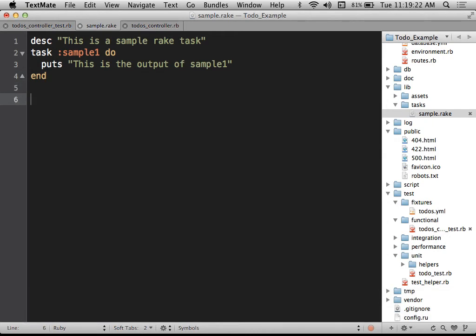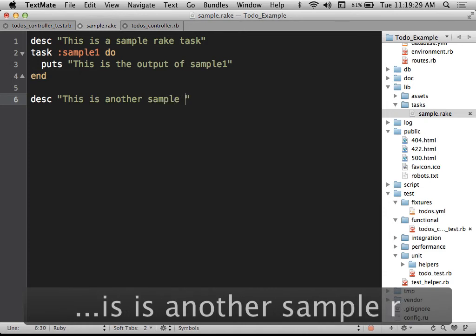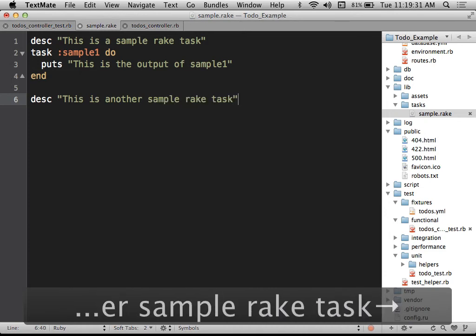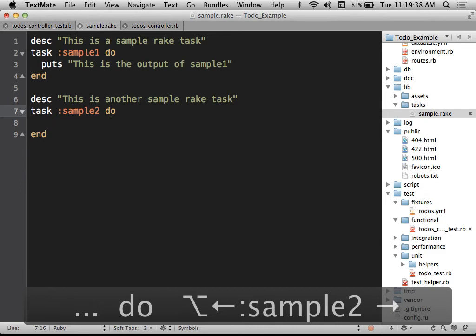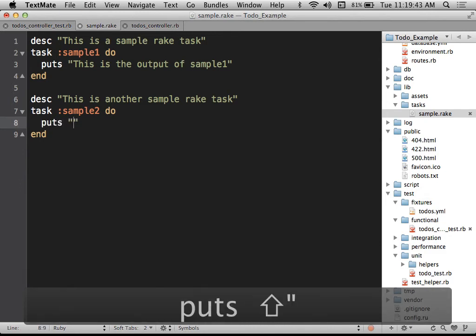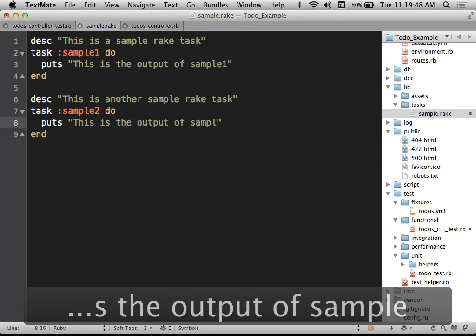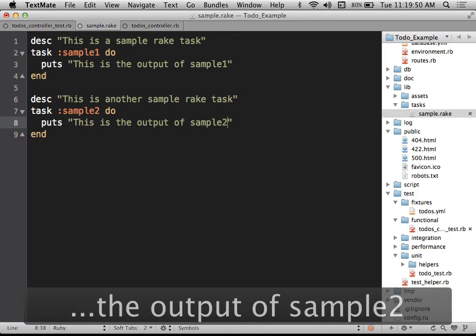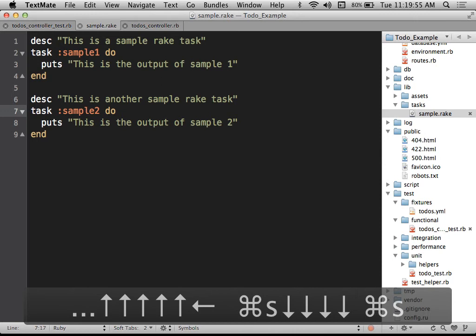Let me create another one here. The description of this one, I'm going to say this is another sample rake task. I'll call this one sample 2. I'll just have it say this is the output of sample 2. Okay.